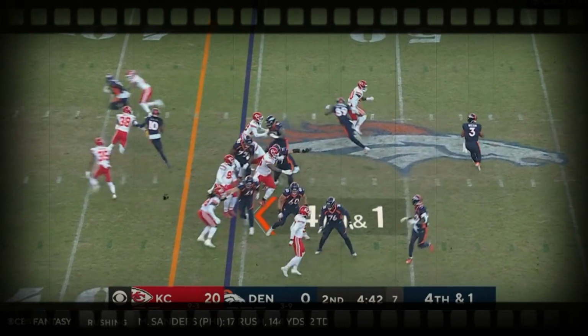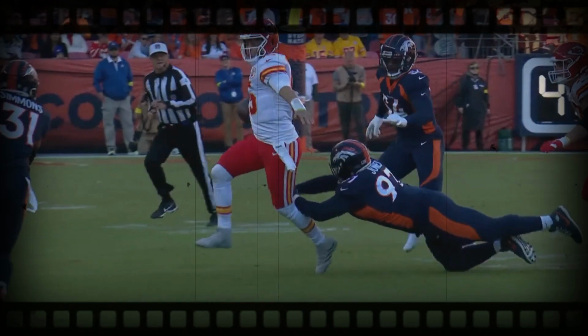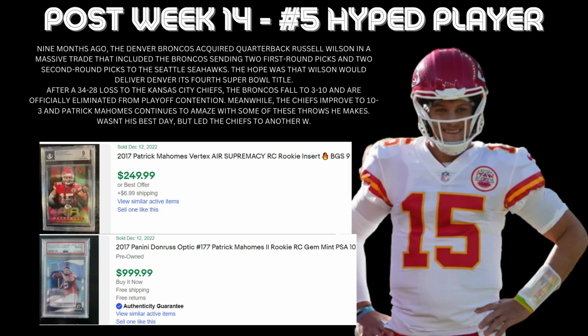Number 5, Patrick Mahomes. 9 months ago, the Denver Broncos acquired Russell Wilson in a massive trade that included the Broncos sending 2 first-round picks and 2 second-round picks to the Seattle Seahawks. The hope was that Wilson would deliver Denver its 4th Super Bowl title. Well, guys, after a 34-28 loss to the Chiefs, the Broncos fall to 3-10 and are officially eliminated from playoff contention. Meanwhile, the Chiefs improved to 10-3, and Patrick Mahomes continues to amaze and wow people with some of these throws that he makes. This wasn't his best day as he had a couple of interceptions, but he led the Chiefs to another win.